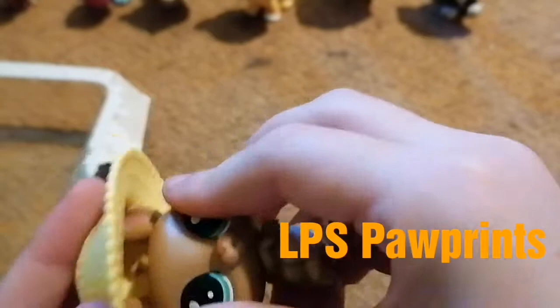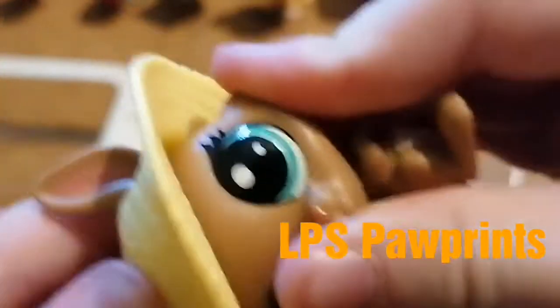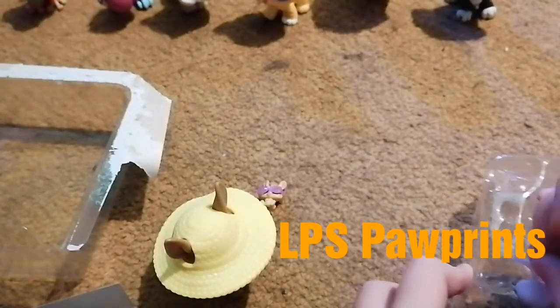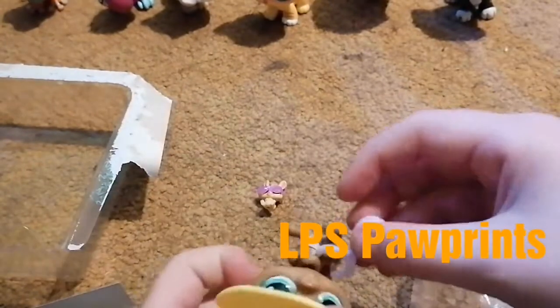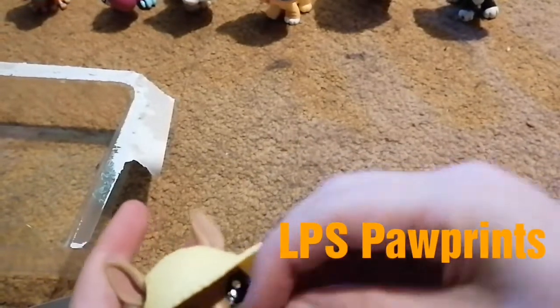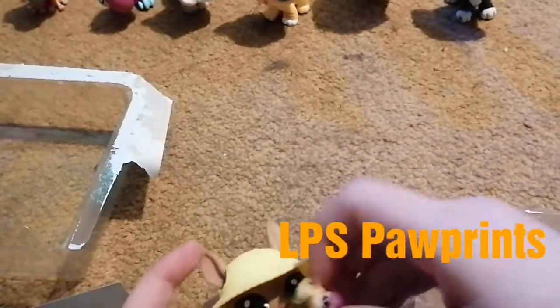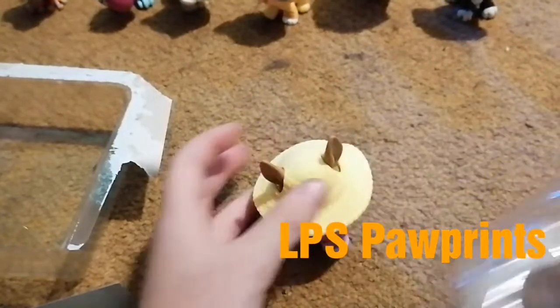I cannot get her hat on. So that's weird. Oh, I got a hat on, I think. There we go. And now we've got this bit, which is so cute. Yay! Oh gosh. Oh, sorry, I'm going off camera. I'm actually focusing. That's adorable.